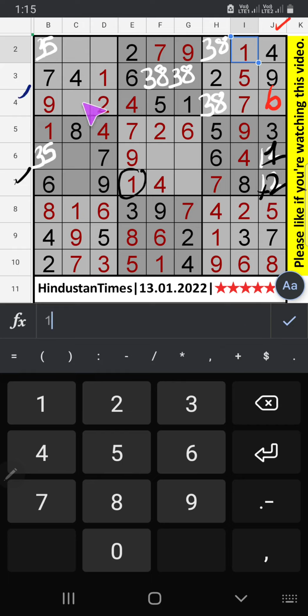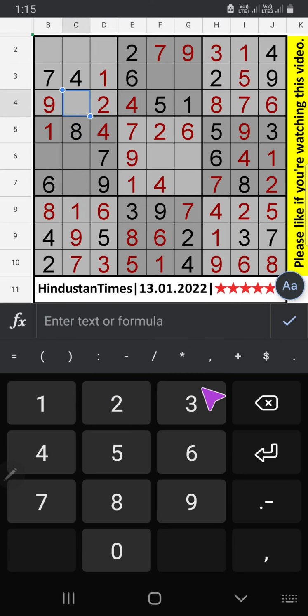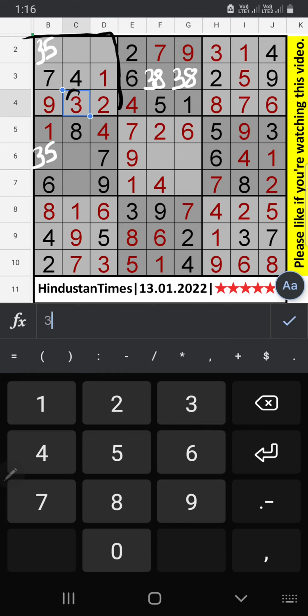4th row, only two numbers are remaining, 3 and 8. Column C, we have 8, so 8 can't come in this cell. 8 is confirmed here, then 3 is here. Then 3 can also be confirmed here. In this grid, we have 3, so 3 can't come in this cell. 3 is confirmed here, then 5 is here.